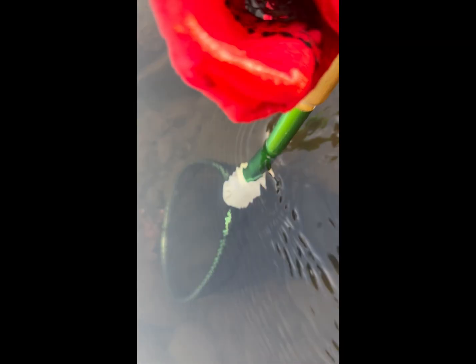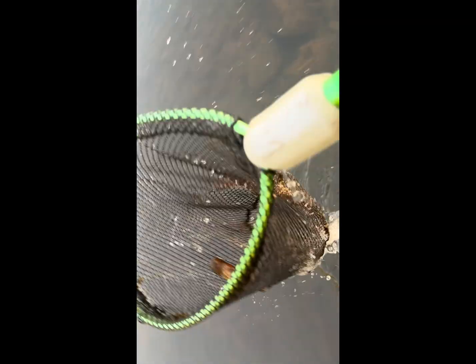There's a fairly decent sized one right there in the water. Oftentimes the first thing you'll notice will be those little white patches on their claws. That's what alerted me to this one first, so let me go ahead and see if I can net it. Gets a little tricky when you're in the rocks. There we go.